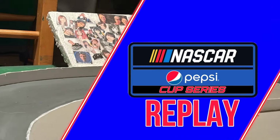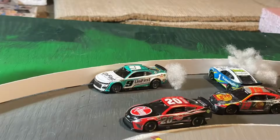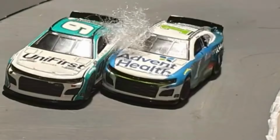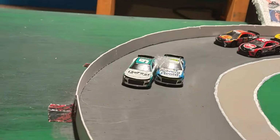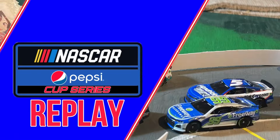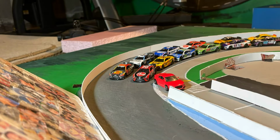Let's see this one again. Chastain looks like he might have gotten the apron there. Slides up into the door of Chase Elliott. Yeah, you can see there, into the apron, into the wall. Huge hit for the 1 and the 9 cars. It's just a mistake on the 1's part there. I mean, not much you can do once you do get on that apron. The car just slides, especially with this track being slick after the rain.